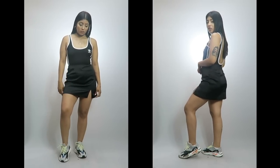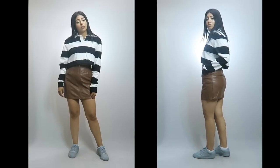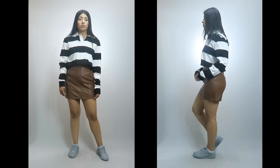This last look was one of my favorites, which is random because it doesn't seem like too trendy or too anything, but I just like the fact that she clashed so many things together. So I decided to rework this outfit in three different ways.